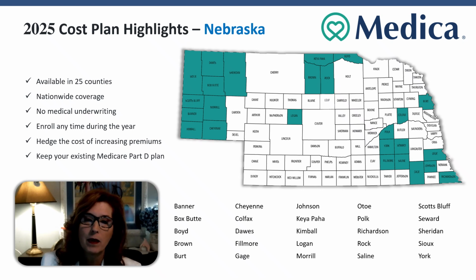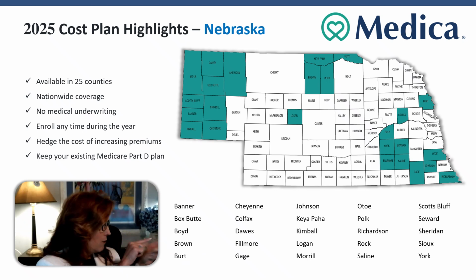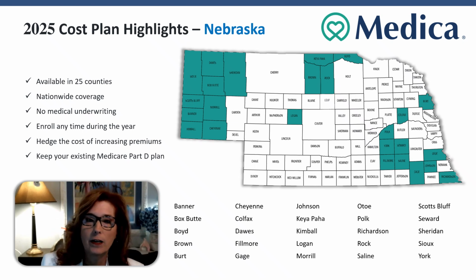Medica offers cost plans in 25 Nebraska counties in 2025, highlighted in green on the map, and then listed right on the right-hand side of the screen. Take a look and see if your county is included.